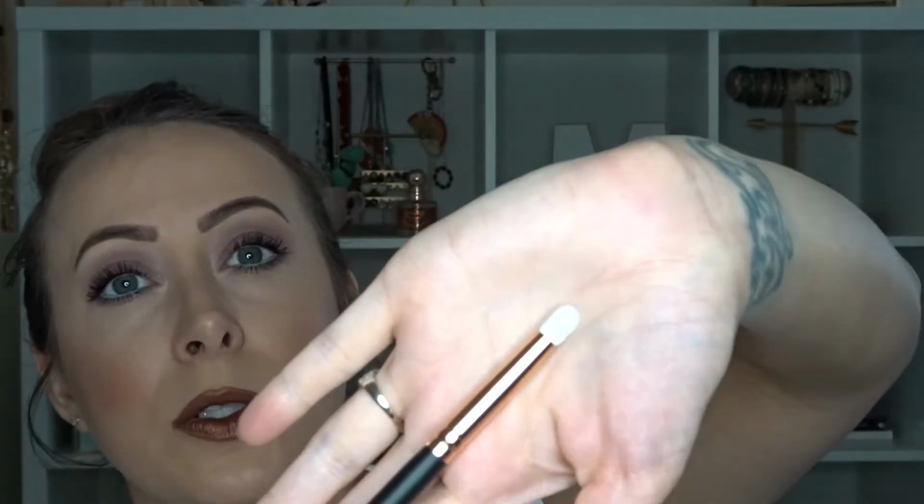Again, it has the copper hardware. And this one's just a small domed brush, great for packing on the color in the inner or the outer corners. Why can't I talk? Because I'm sick, that's why. Or on the inner corners. Again, white bristles. Next, I picked up the M213.